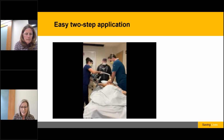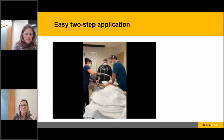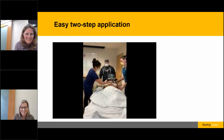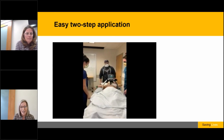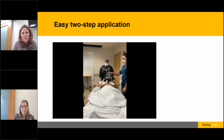There's a short countdown, 3, 2, 1. Maybe 5, 4, 3, 2, 1. The other side of the device is clicked on, plunger is pulled down, it's turned on, and we now have mechanical CPR running. So this took a lot of training with everyone, and we have now perfected this process about 5 seconds to get it on. So we're really proud of that.